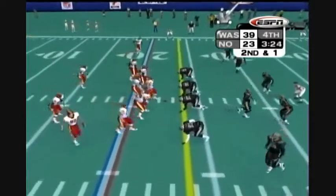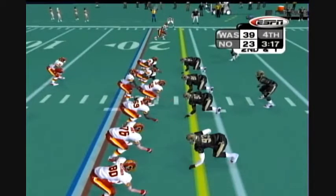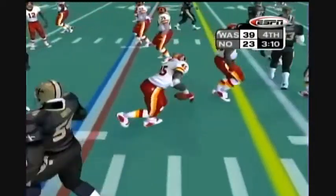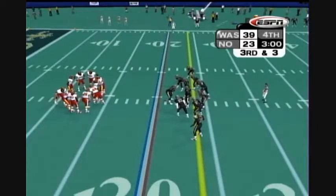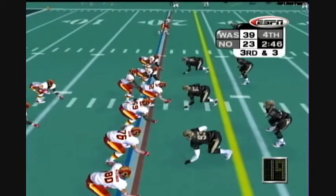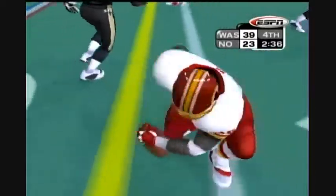Second and one at the 22-yard line. Set. Cut. He fakes the handoff. Caught by number 45. Third down with under 3 minutes to go. D sitting in the dying defense. Here's the handoff to the line. Brought down by Thomas. Number 45 gets the first down.